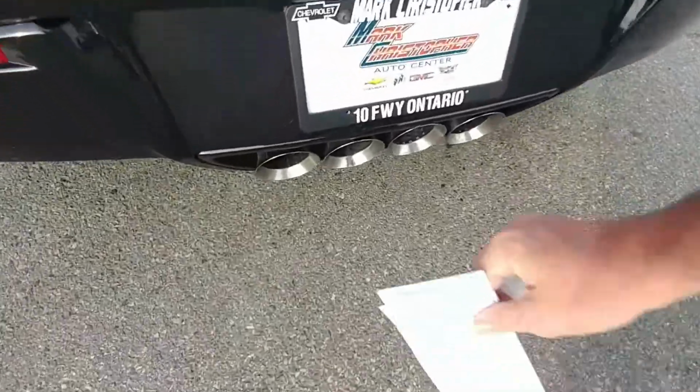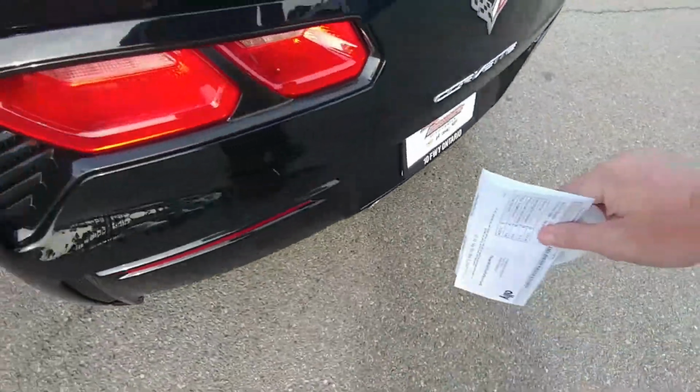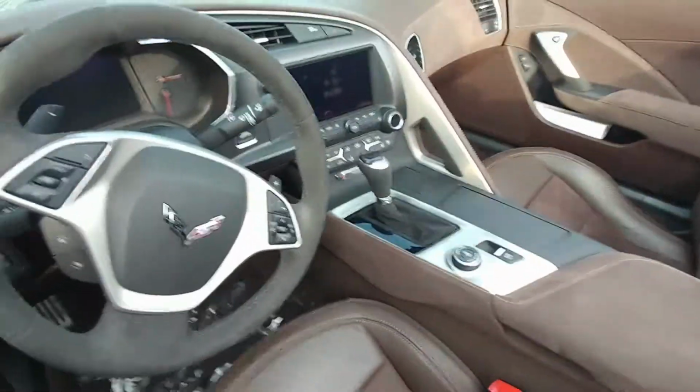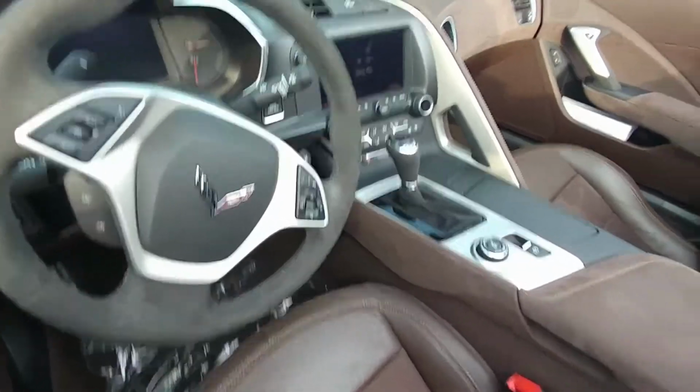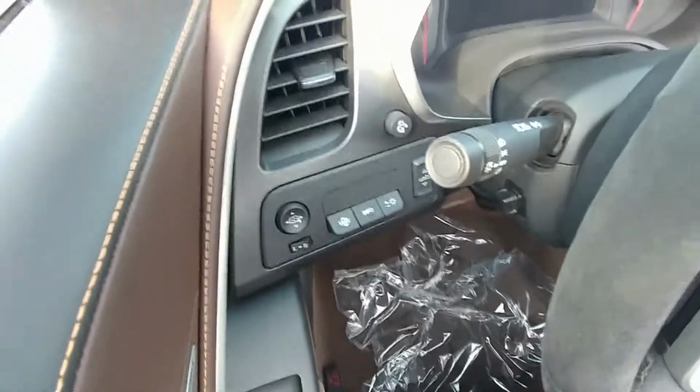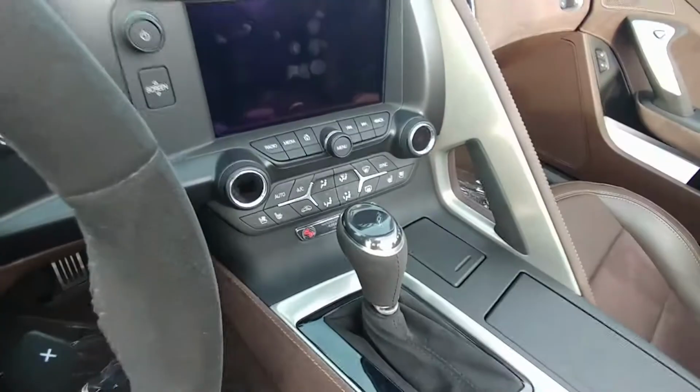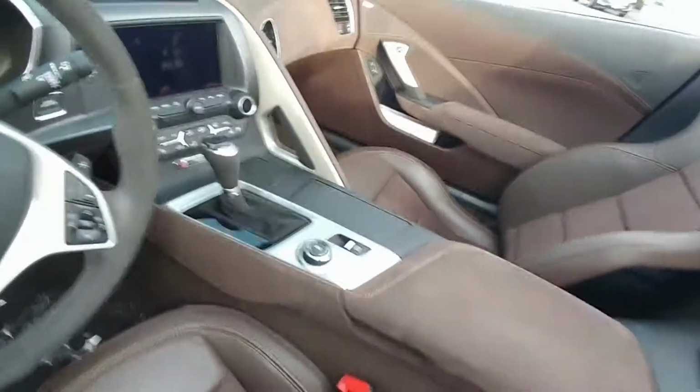Again, this has the exhaust with the splitters, where you can have the flaps open or shut. Mine didn't have that. Mine just had the basic exhaust. This has a HUD, the heads-up display, comes up on the windshield right there. Mine didn't have that. Has heated, cooled seats. Mine didn't have that. So this has quite a bit of stuff that mine didn't have.